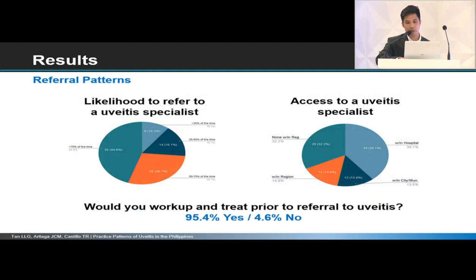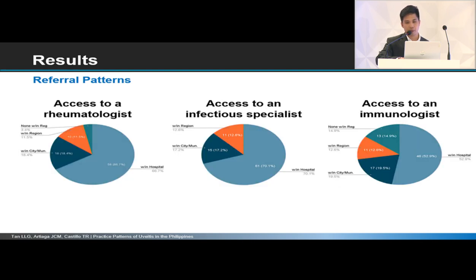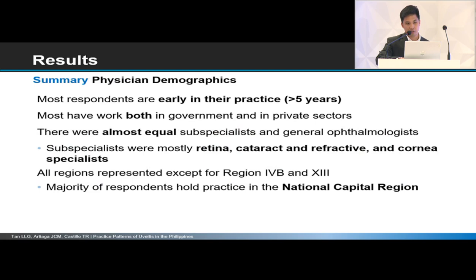And Filipino eye doctors are very likely to refer a uveitis case to a specialist, with most already opting to start investigation and management prior to referral. However, a third of us will not be able to refer to a uveitis specialist within our geographic region, which leads to some problems. More than half of our responding colleagues have a rheumatologist, ID specialist, and immunologist at their own hospitals, which is a good thing to see. So these are just a summary of our results.